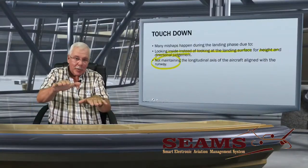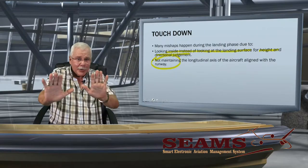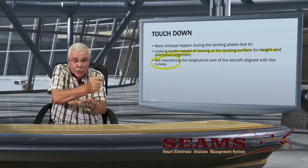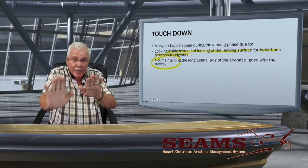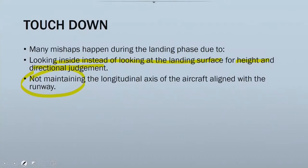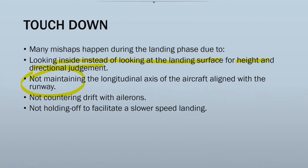You've got to go a little past the nose. You've got to see it. And you must maintain your directional control. Drift you sort out with ailerons, but directional control is on the rudder. All right. There, I've said it. Countering drift with the aileron. Not holding off to facilitate a slow speed landing.